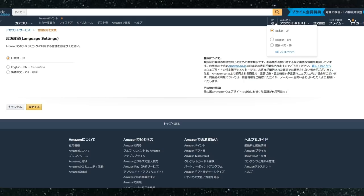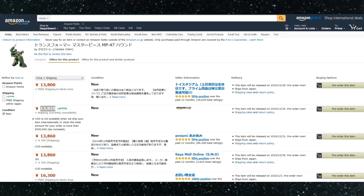Okay, so I think everybody's most interested in the Amazon Japan aspect of all of this. So with Amazon Japan, you're gonna have to change the language. So you just go to Amazon Japan, you go to where there's a little globe in the middle here, and you can see the drop down box. I have the drop down box activated, and you just click English, and it's gonna ask you to update. It's gonna change all the language and stuff. So this is what it looks like if you do that and you go to a search, and we're gonna search for the MP47 Hound.